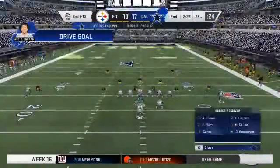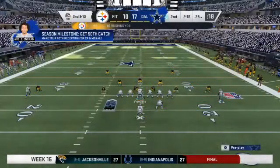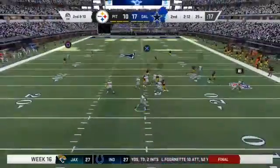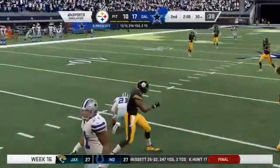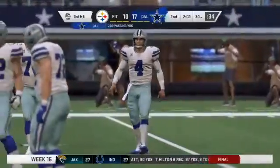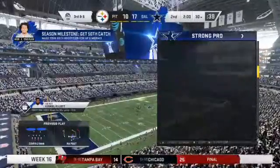So after the run for no gain, here's 2nd and 10. Get in the weight room. Mike 55. Prescott down. Flushed out right. Drops it underneath to Elliott. And he'll get this from the 25 to the 30 for a pickup of 5. 2 minutes remaining in this first half of football.